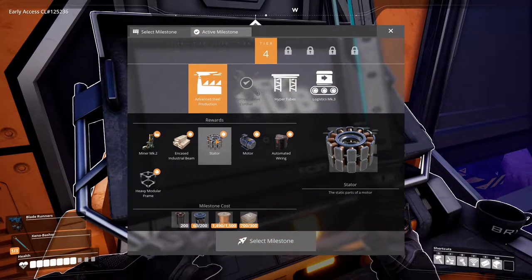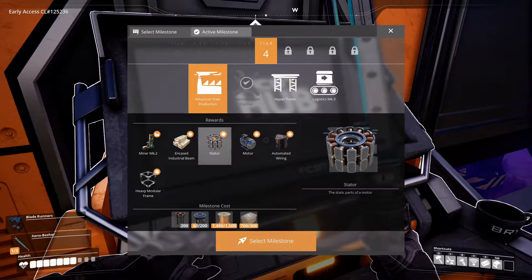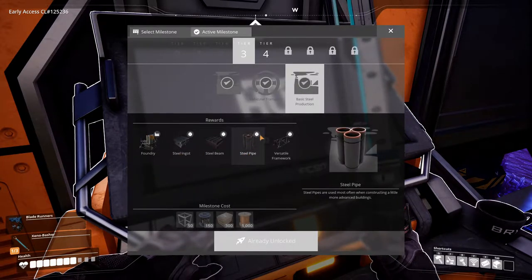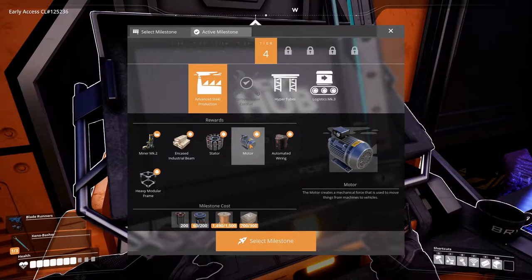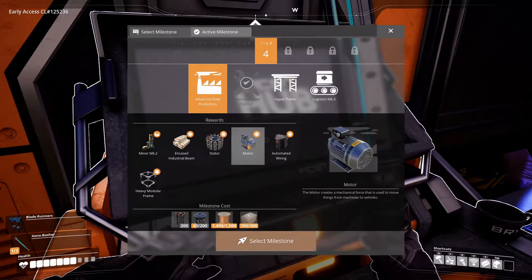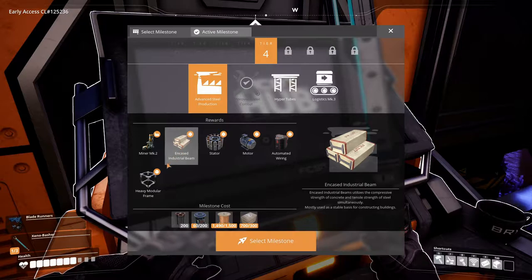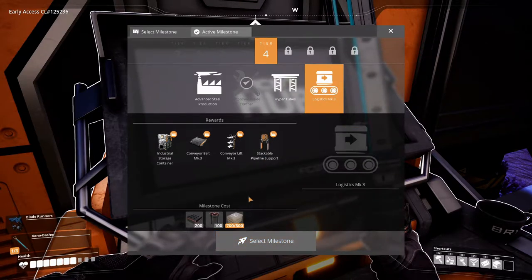So the stators, they definitely take screws, I think. But I'm not sure. I think it's screws and steel rods or steel beams. No, steel. What are they called? Steel pipes. I think that's what stators take. The motor takes rotors and stators and something else. The heavy modular frames take modular frames. The encased industrial beams don't need any iron plates. Hypertube thing doesn't really do anything, and there we don't really need anything.